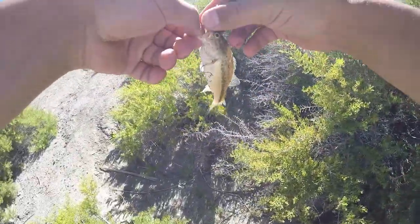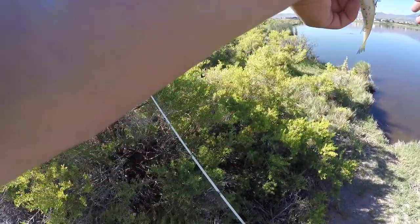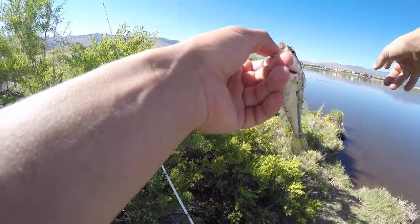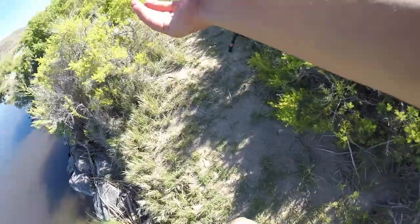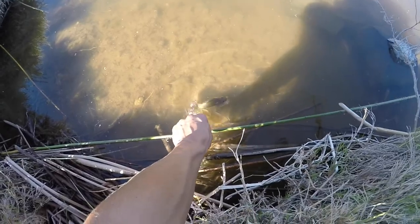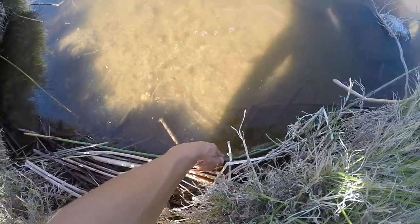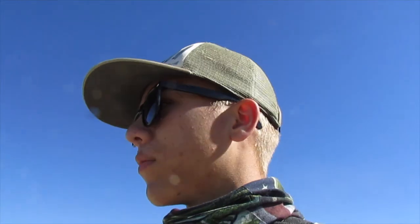Oh my gosh. I've seen these little fish everywhere, all these tiny little fish jumping. I cast it out, and I saw one, and so I reeled in real quick, and this guy ate it. Awesome. I've never caught a bass on corn before. Where'd you go, buddy? Huh, he swam off.